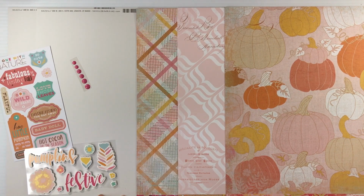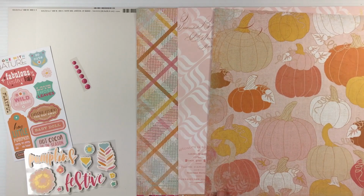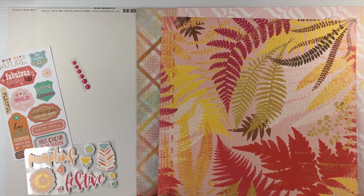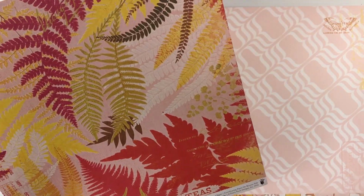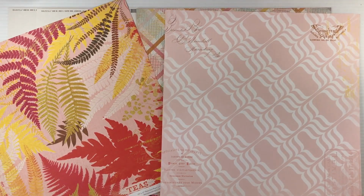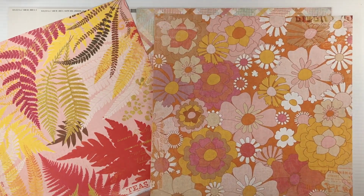So you're going to start with 2 sheets of Fig Swirl. This paper with the large pumpkins. The back is a large leaf print. That paper is called Delicate Fern. And we have this fun pink print here. We have some text and little tag labels and things like that on the sides.